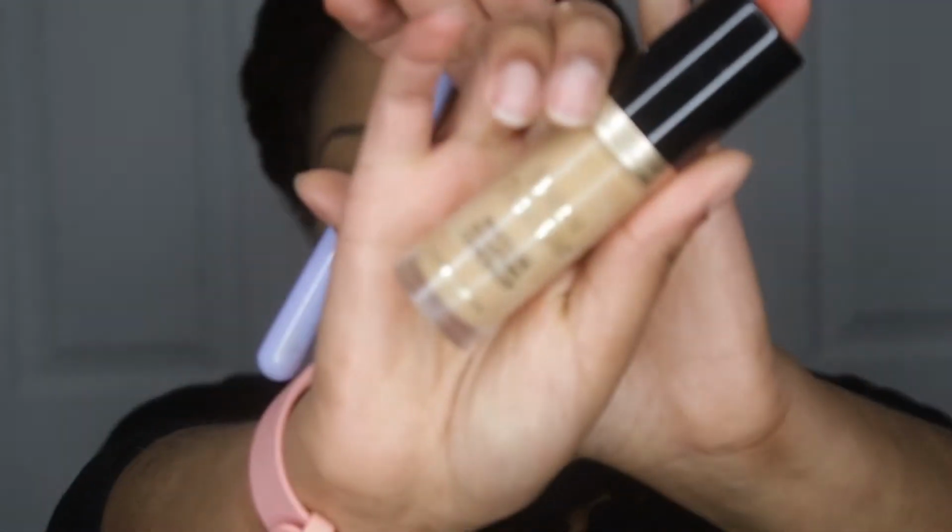I'm using the Born This Way concealer. I might mix it, I might not. I'll let you know as I go. And I'm going to take that. Normally I use my finger. I don't know why I'm using the brush right now, but I just do a little bit under my eyes. Bright enough. And I have just a little bit left on my hand, so I'm going to fake highlight my big old forehead. Residue on my chin.